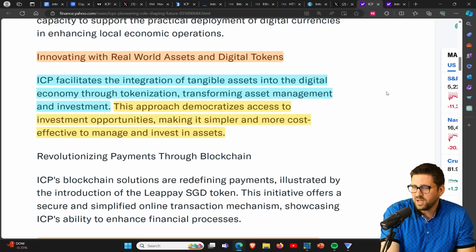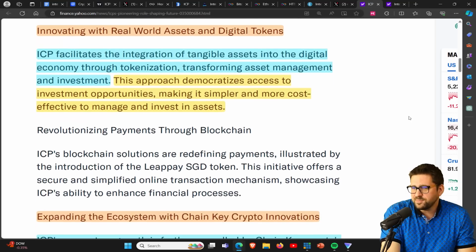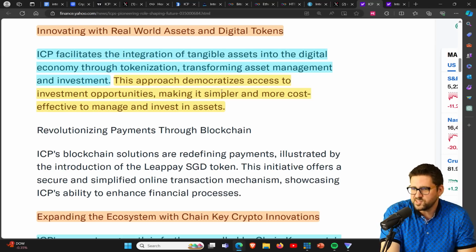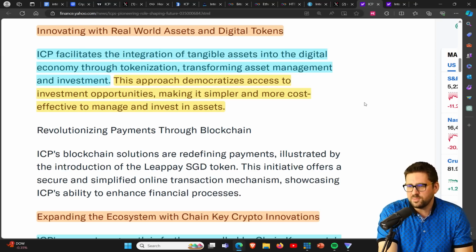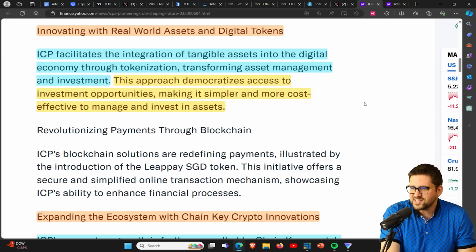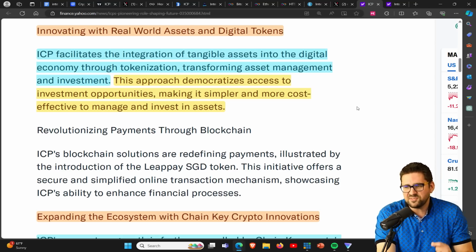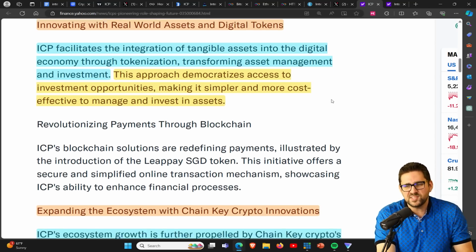But I do want to highlight here a few segments. This is from Yahoo Finance, innovating with real world assets and digital tokens. ICP facilitates the integration of tangible assets into the digital economy through tokenization, transforming asset management investments. This approach democratizes access to investment opportunities, making it simpler and more cost-effective to manage and invest in assets.